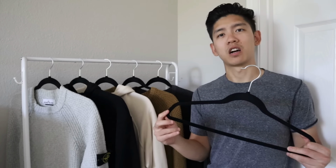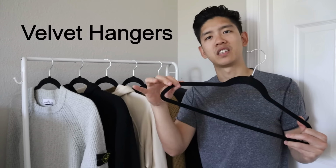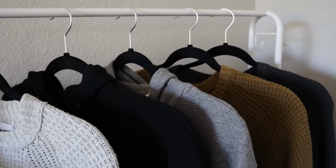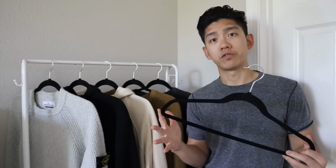All right, next up, let's talk about these velvet hangers. As stated, these hangers are covered in a nice velvet material, and they also typically come with a rotating hook on top. I actually like to consider these the counterpart of the plastic hangers, and I'll explain why. Let's talk about the pros first.